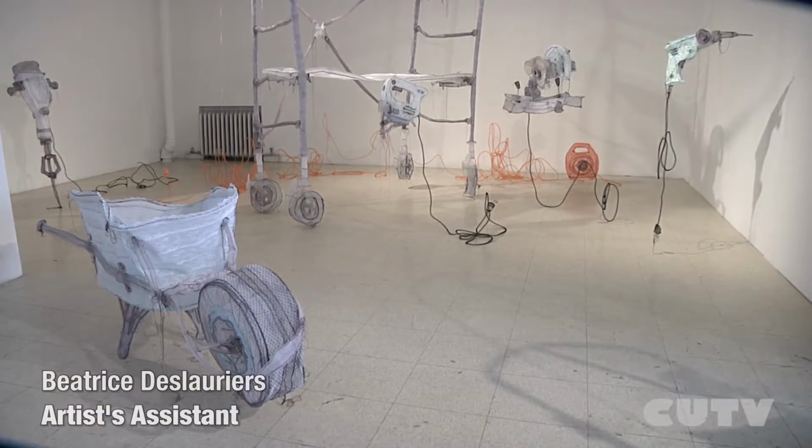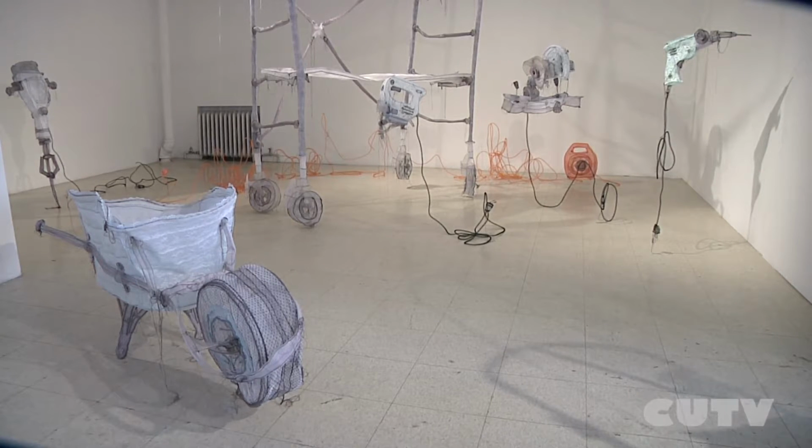This is Beatrice and she's 8 months now and I have her with me all the time in my studio and working on my show, and she's learning how to do sewing slowly.